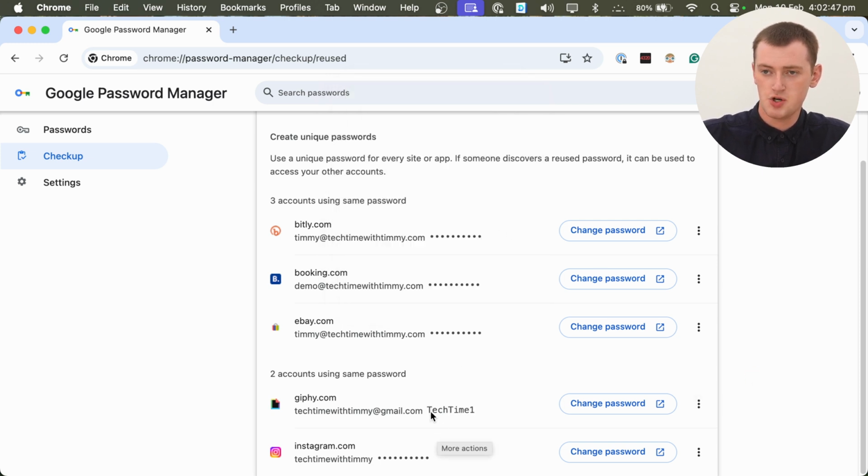And then it'll show you what the password is here. So this is TechTime1. Giphy.com and Instagram.com are both using TechTime1 as the password, so that's something that should probably be changed. And it actually gives you a change password button here that you can click on.